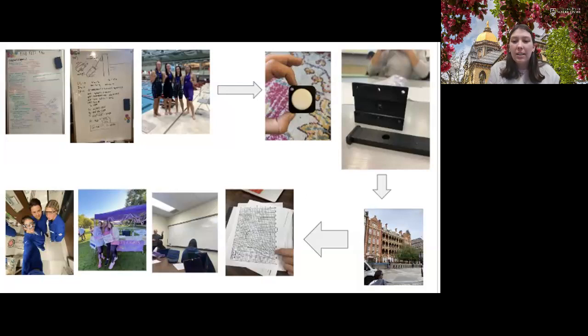Then those top right two pictures are from my first engineering class. We did a lot of 3D printing and designing in CAD. The first design I made was my individual project, and it was an AirTag case. And then the second one was a valve that I designed with a whole team.